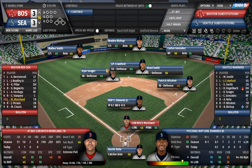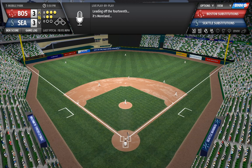Still tied up at 3. Mitch Moreland leading things off for the Red Sox. Has been a marathon of a game. He'll watch strike 3 go by. I mean, eventually somebody's going to score by accident. 2-2 pitch, and Peraza's going to get hit.